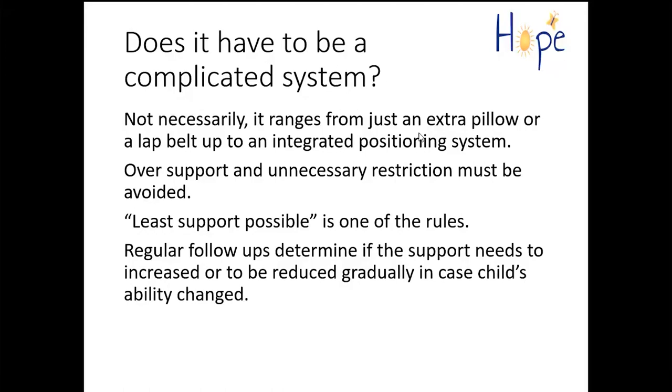him to move. Maybe he will just hate sitting if he's too restricted and he doesn't need this level of support. So usually when we do the assessment, we see what is the level of support where the child can perform his best and to be the least support possible. So least support possible is a golden rule that we start our prescription with. We don't want to underestimate his abilities, and we don't want to restrict his ability to gain new skills and new abilities.